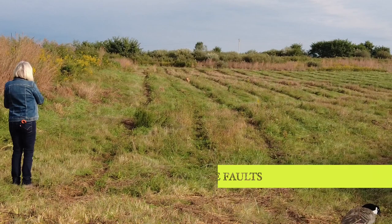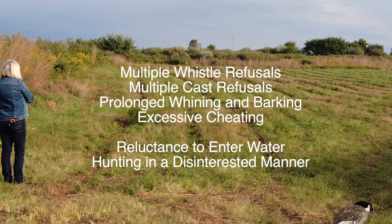Some other moderate faults are the same as minor faults, but occurring more frequently. These include multiple whistle refusals, multiple cast refusals, whining and barking, excessive cheating, and finally, some more style-related faults: reluctance to enter water, and hunting in a disinterested manner.